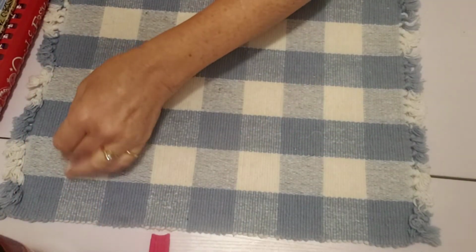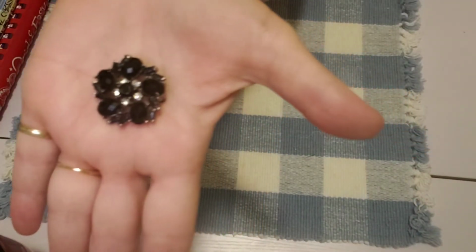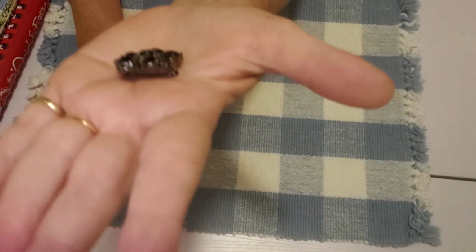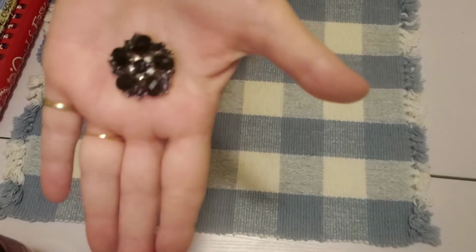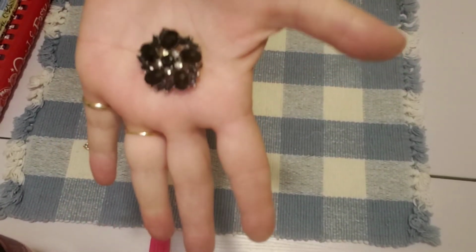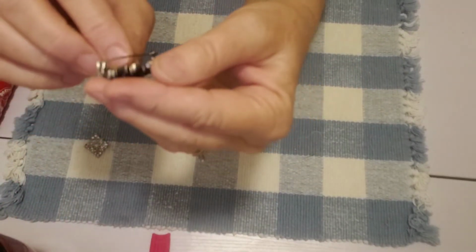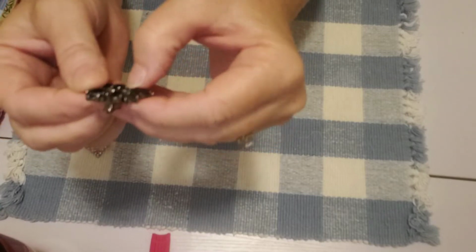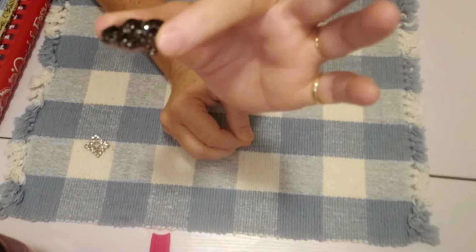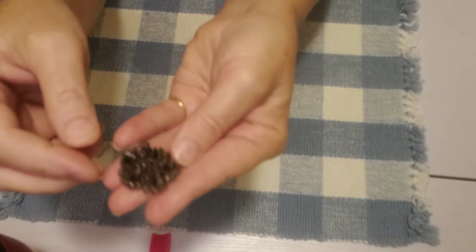And then 2 pins I have here. This one's like a black jet pin, which I think is really pretty, and it could be really old. I have no way to really tell how old these things are, but it looks like it's probably old from the rhinestones in the middle. Looks old to me, but anyway, the clasp is good on here.